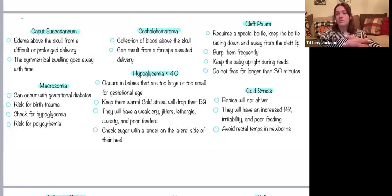Okay. Symptoms of cold stress, you'll start to see some increase in respiratory rate. Baby's going to be irritable and just overall a poor feeder. We avoid rectal temperatures in newborns. Again, it puts baby at risk for NEC. We want to avoid any sort of infections, any sort of perforations. Yes, we do rectal temperatures in pediatrics, but newborns, we don't.